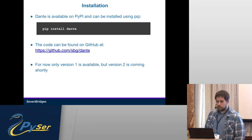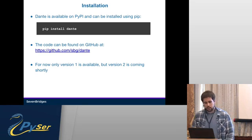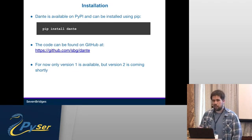Now, Dante is available on PyPI. All you have to do is pip install Dante. The code can be found on GitHub under the SVG organization. For now, only version 1 is available. This talk was about version 2, which will be available very likely in a week or something. Depends on the code review.